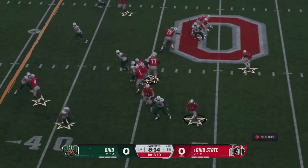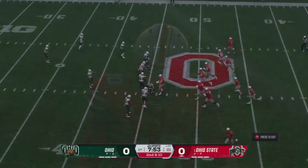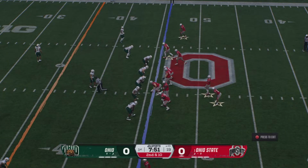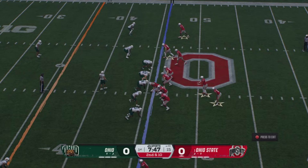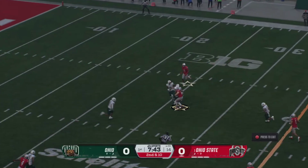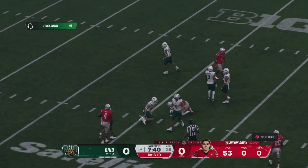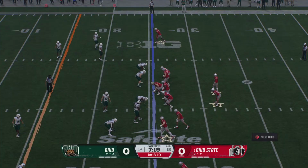The give from the gun. He is going nowhere. Stopped at the line of scrimmage. Got stuffed on first down. It's 2nd and 10. Wants to go up top. Throws for the tight end. On target over the middle. And they are finding some space in this defense. He's got it down to the 25.